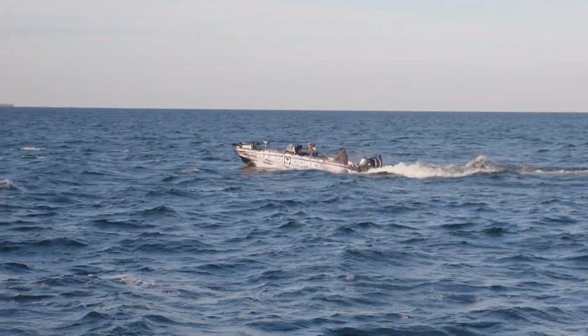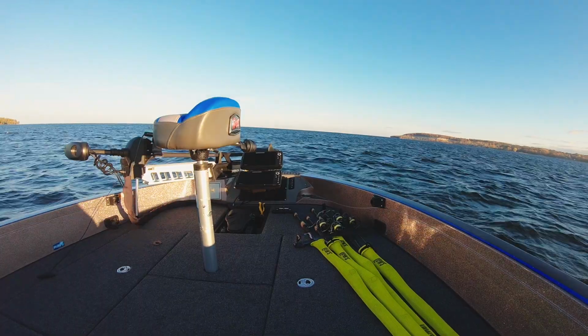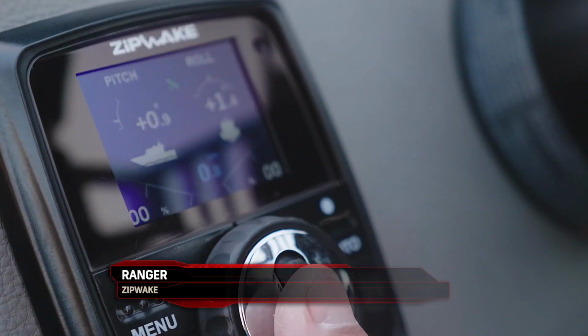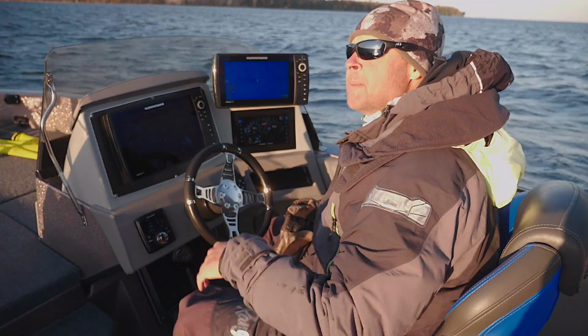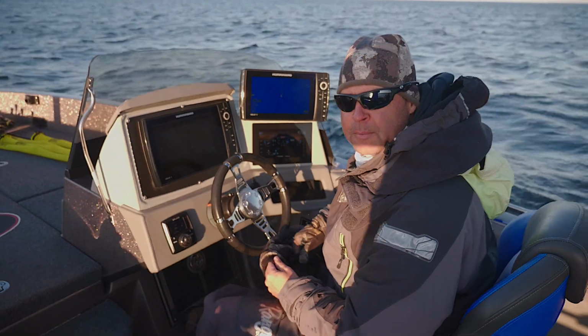It's real easy to do on this system. It's got a round wheel here. If I spin it to the left, that adjusts my boat to list to the left. If I roll it to the right, my boat adjusts to the right. If I use the little wheel in the middle, that adjusts my pitch, so I can bring my bow down so it's not jumping up the waves and getting too high up in the air. So that'll really help you make the day on the water a little more enjoyable.